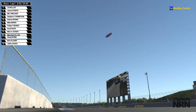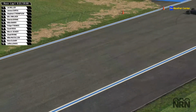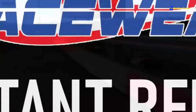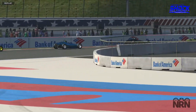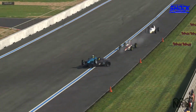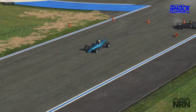Oh, huge carnage. We've got a wild wreck towards the back of the pack. Mike McCullen, Rick Cleary flipping wildly in this one. Get you the Hot Shoe Racewear instant replay early on. Looks like it might have been Cleary that had the early issue. Oh, he gets on the binders. McCullen goes for a wild ride. Up and over the top of Rick Cleary.